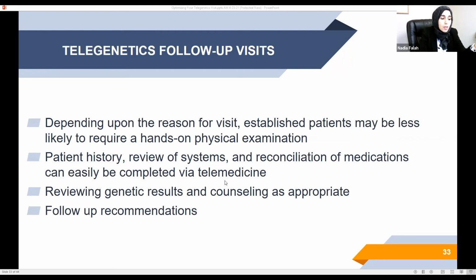Patient history, review of systems, and reconciliation of medications can be easily completed via telemedicine compared to the new patient visit. Reviewing the genetic results and counseling can be completed in a very similar way to an in-person visit, but just pay more attention to those positive results. For positive results, again, it might be better to bring them to the clinic.